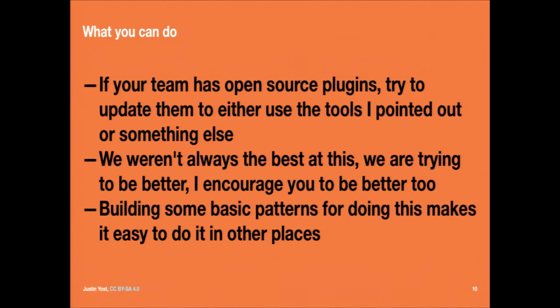If your team has open source plugins, try to use the stuff that I pointed to do this sort of stuff. And let's be good community members and actually release stuff and actually maintain the stuff that we release, please. Because I'm tired of going to repos that have nothing, no documentation, no Travis build, no nothing. I'm tired of it. And Lodesys is trying to do our part to make it better. So please, make it better.